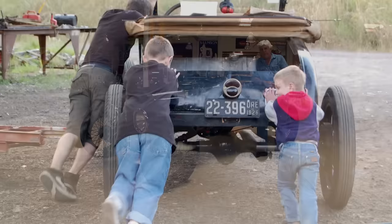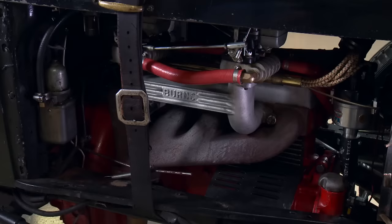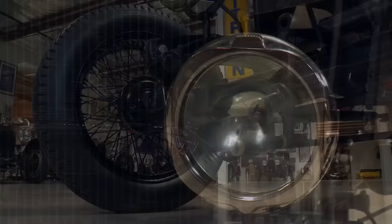Suppose you're a married guy with three kids and you want to do a little hot rodding on a budget. This is the best way to do it. This is probably indicative of what a hot rod was like in the late 40s or early 50s, but it was built fairly recently. It's based on a 1927 Model T. It has some very clever engineering in it, and it was all done on a budget.